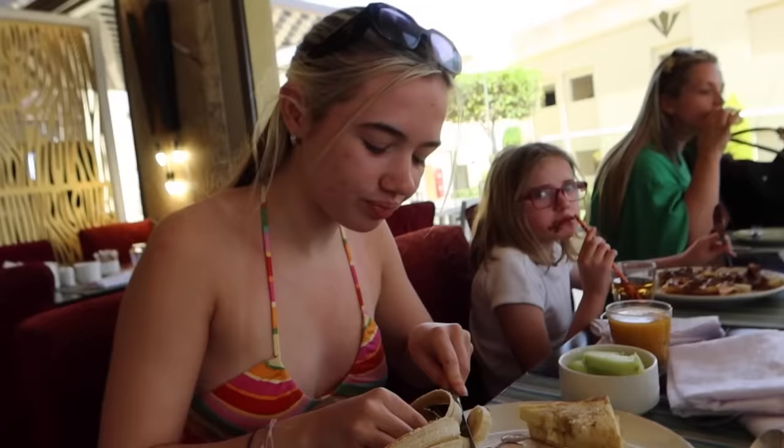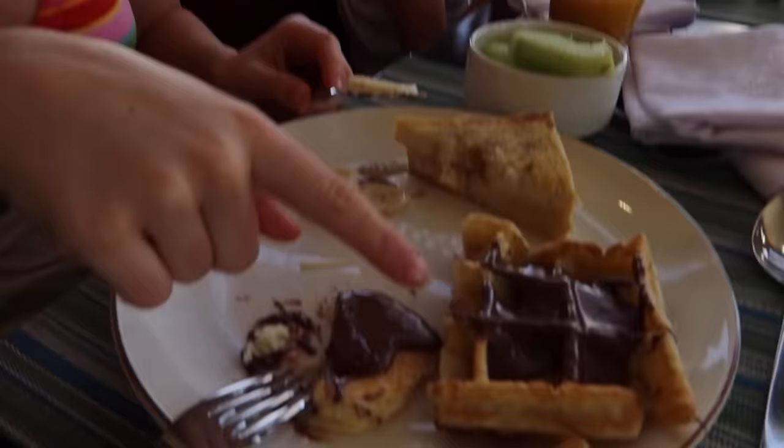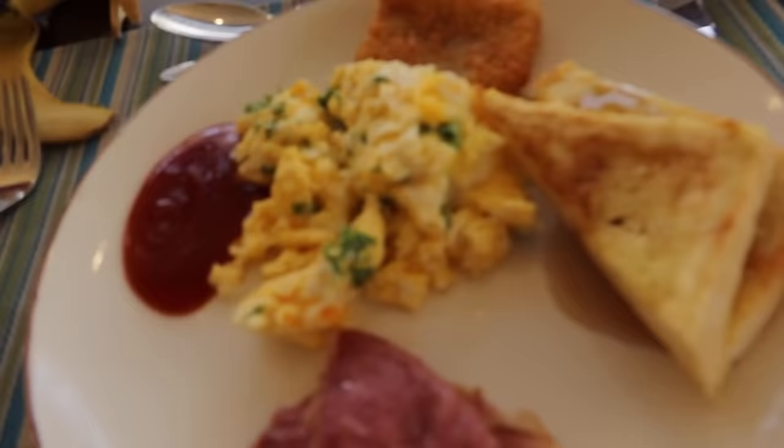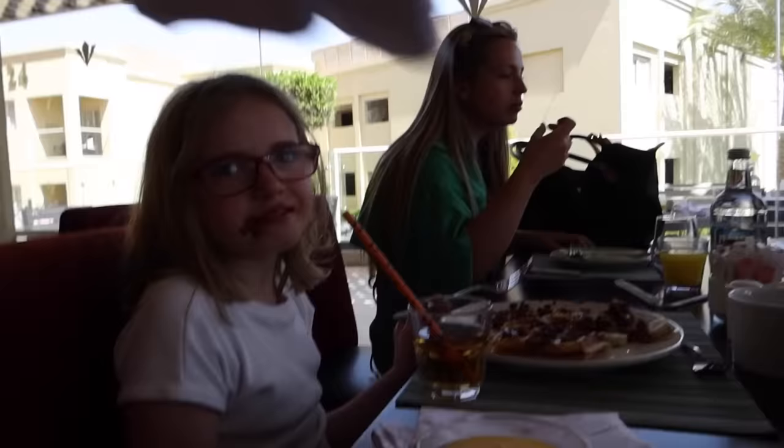Okay, so what did you go for? I've got waffle and little mini pancake with Nutella, and then French toast with syrup, and then a fruit bowl. And Maddie, what are you eating? Maddie's got some chocolate cereal, some yogurt. Is that nice? I got scrambled eggs, hash brown, French toast, and beef bacon. Sophie, what did you get?